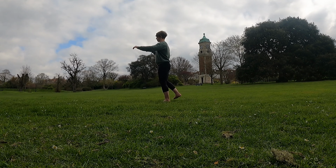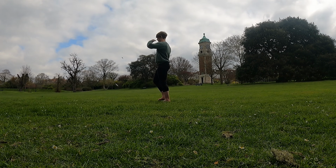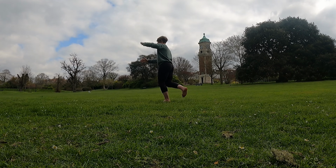P.S. This next part is not from the book. As you can see here, I'm touching my nose with alternating hands, which you can do if you're getting skilled at the single foot balance and you want to challenge yourself even further.